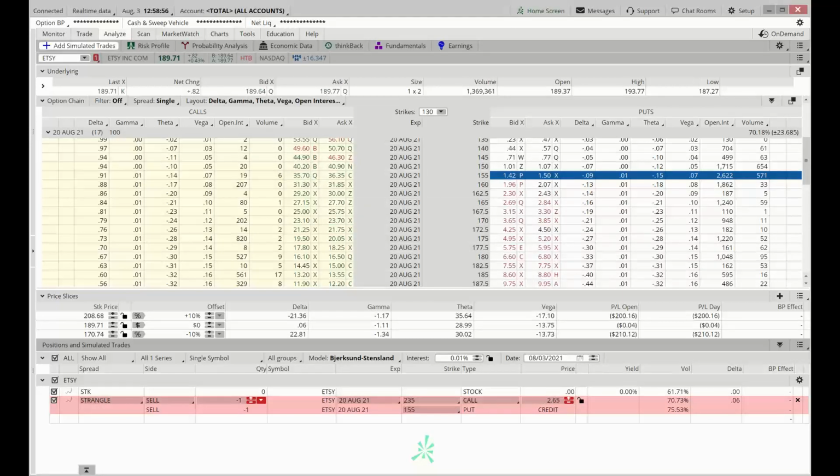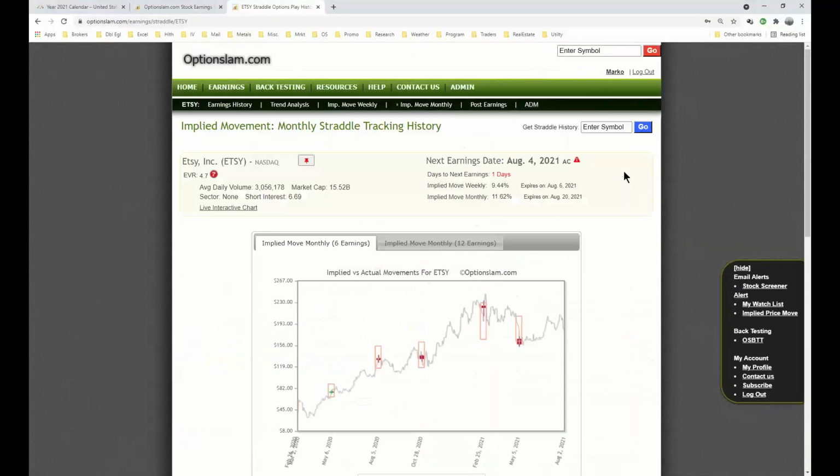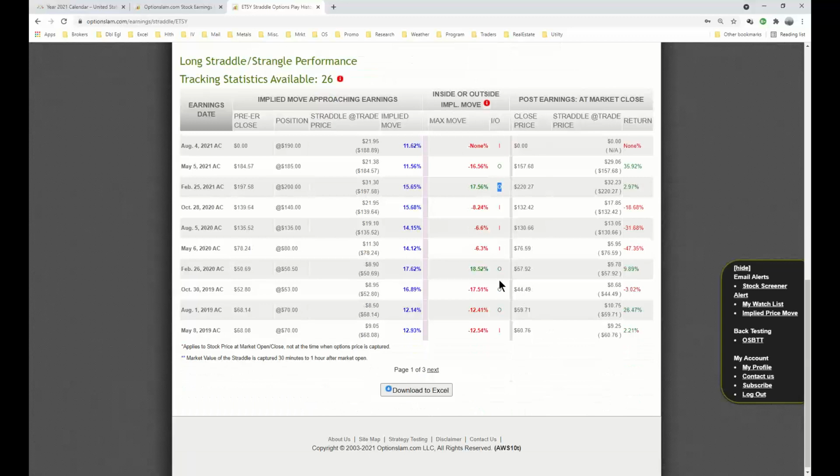But there are a couple things I need to check. I definitely need to check what Etsy has done in the past. So I'm going to jump over here to Etsy. And not only the implied move monthly, the one-day move sometimes moves outside the implied move. Now, that's the one standard deviation implied move. We're out two times the implied move, okay? But this stock can move outside the implied move.